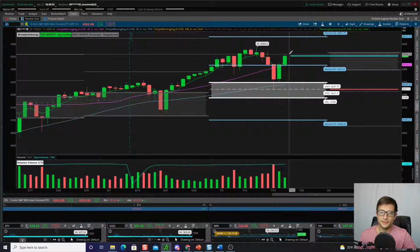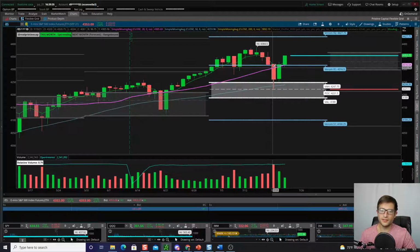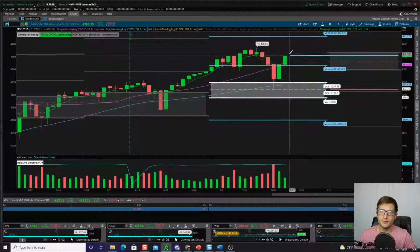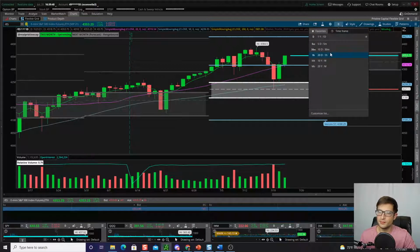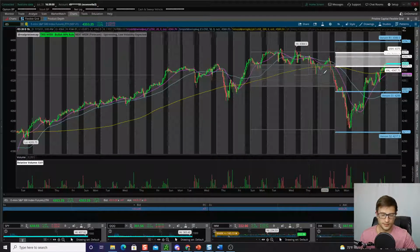So as of right now, it really looks like we reclaimed the 20-day, and it looks like the bullish trend is intact. I mean, we're actually very close once more to the prior all-time highs. It's kind of like we keep doing this, we have these pullbacks, and then we just keep ripping. So there's not much else to say, really.